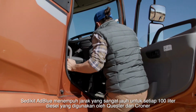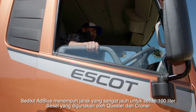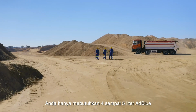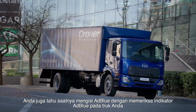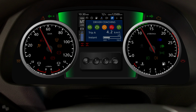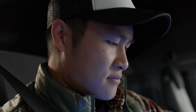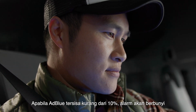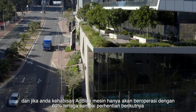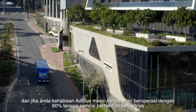A little AdBlue goes a long way. For every 100 liters of diesel that your Quester or Kroner uses, it will only need about 4 or 5 liters of AdBlue. You can also tell if you need to fill up by checking the AdBlue gauge on the instrument cluster inside your truck, which clearly indicates the remaining level and helps you plan the next refill. If the AdBlue level goes below 10%, an alarm will sound on the instrument cluster. And if you run out of AdBlue, the engine will only operate at 60% power until the next top-up.